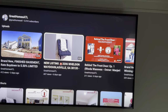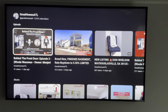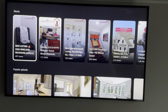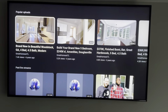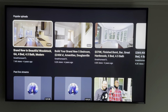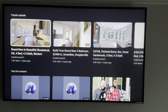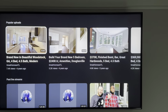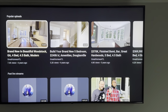But we also have what's called a playlist. YouTube is set up in a playlist format as well. So as you start scrolling down, you can see shorts, which are short videos of 1 minute or less. Our popular uploads, where we've gotten the most views. So, oh wow, 7,400 people have viewed this tour. Let me go take a look at those. Those were pretty popular, by the way, in Woodstock.